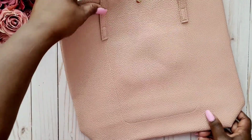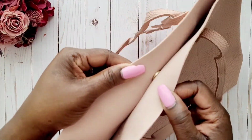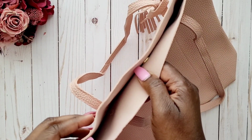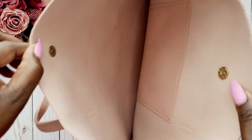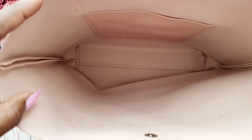So yes, it has this nice pebbled tone, feel and texture to it. It does have a snap closure, a very flexible bag, which I do love. And I'll let you see the inside is very deep. So here's the little magnetic closure, it just snaps closed and open. And then let me show you guys the inside. Look how deep that is. I don't know if you can really tell how deep that is, but it's really deep.